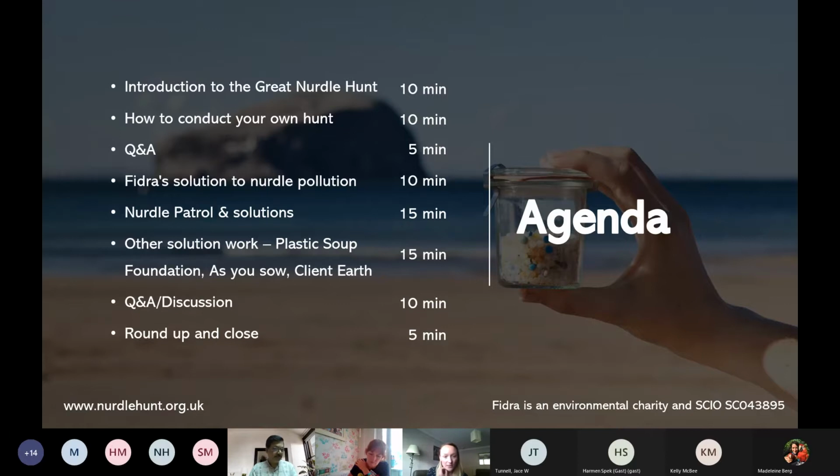We're then going to hear from some representatives from organisations who are working on other types of solution work, Plastic Soup Foundation, As You Sow and Client Earth. We will then have a bit of a longer Q&A and open up the discussion to other individuals out there who wish to tell us more about possible other solutions to nurdle pollutions that we haven't covered. And then we'll have a roundup and close.